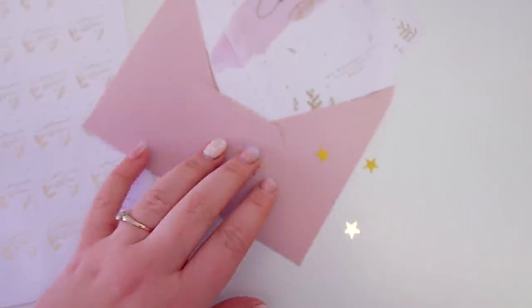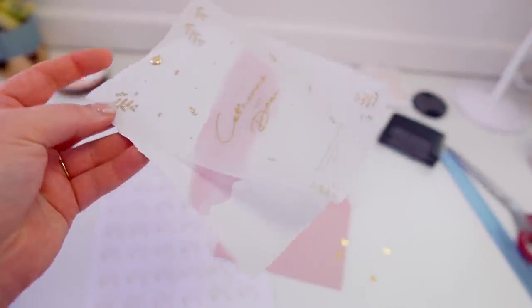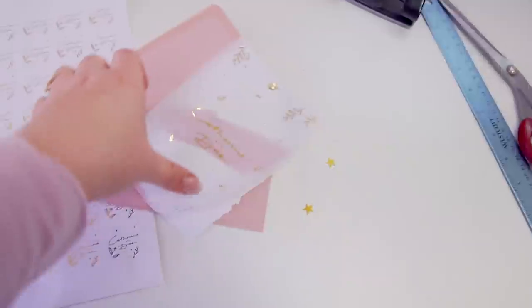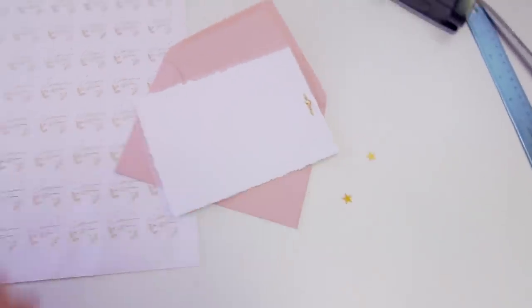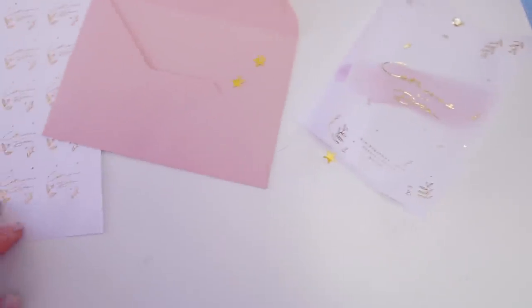So I am going to actually be putting them in the invitation as well, because they kind of go pretty cutely. The only thing I'm having issues with is this curling here. As you can see, the tracing paper is curling because it's not super thick. I'm hoping that if I lay it down straight after foiling that it will look a little better.